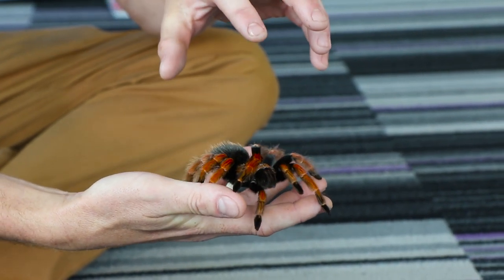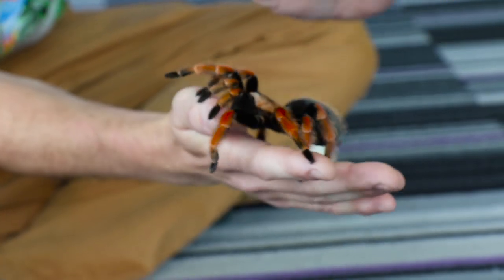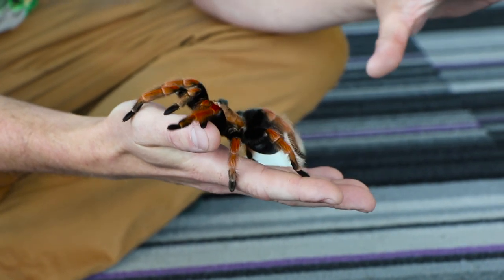And once she's grown that new body underneath, she flips the top of her head up like a dustbin lid. She pushes herself out of her old body, and anything that she'd lost, if she lost a leg in the wild, if she'd flicked off some of them poisonous hairs and she had a bald patch, she would have grown everything brand new underneath.